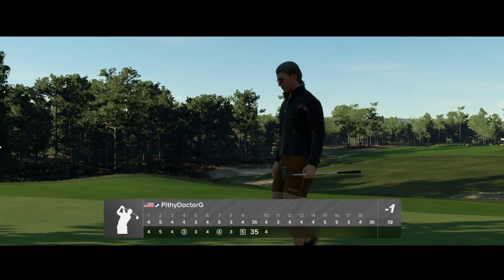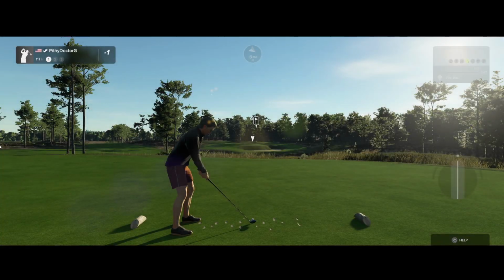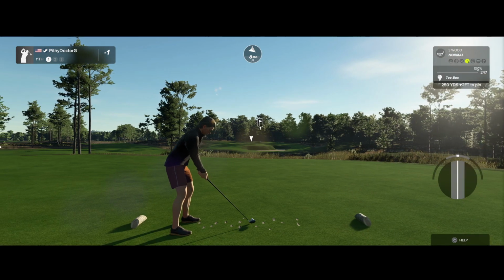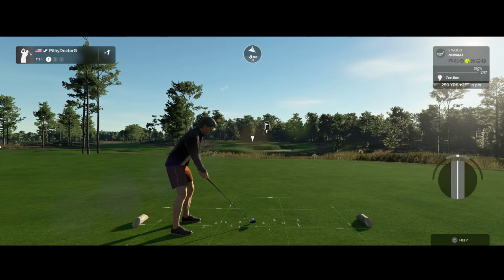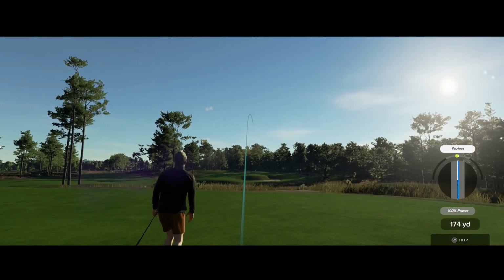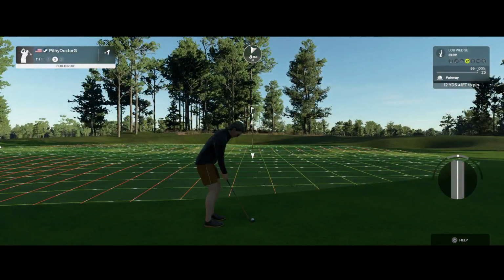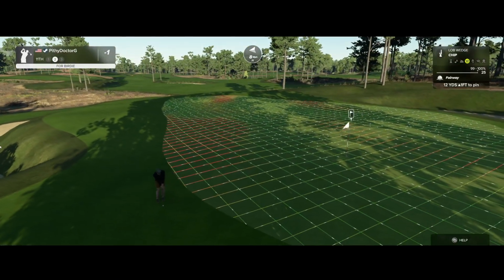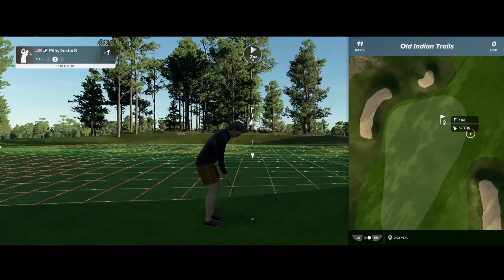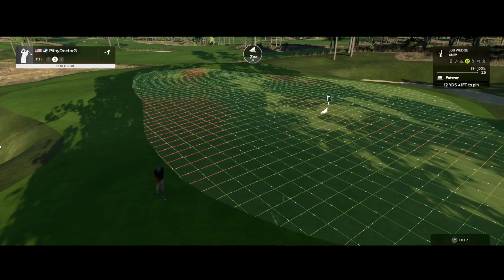Yeah, I'd say the one annoying thing is how many cups he's got cut on yellow slopes, or greenish yellow slopes. It's a personal choice, but I generally don't do that. It just seems like a cheap way to make the course harder. So this is a pretty tough green on a long par 3. The green's effectively very narrow because of the red slopes.